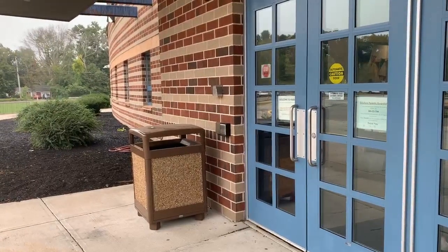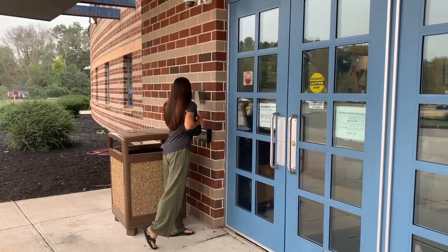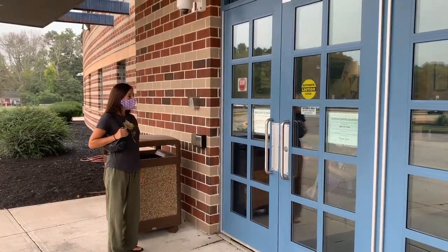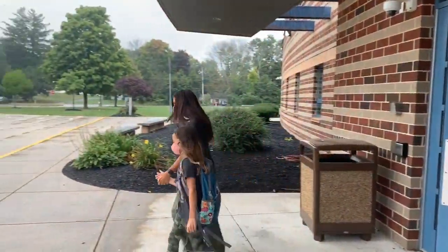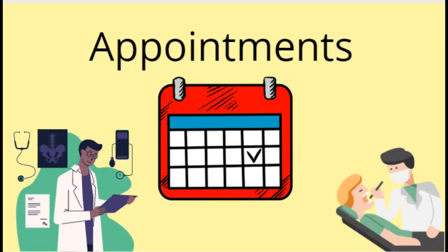If a student needs to be dismissed from school during regular hours, the parent should walk up to the building wearing a mask and buzz the office. The student will then be directed when to walk out, but the parent may not enter the building. Please try to schedule appointments during remote learning days as much as possible to avoid repeated entry and exit at all of our buildings.